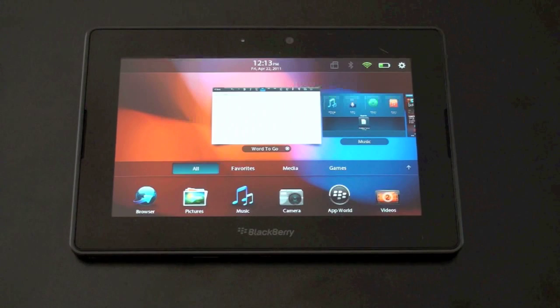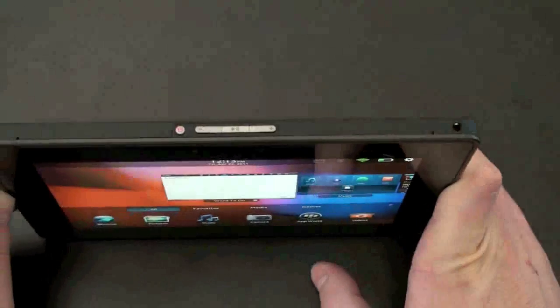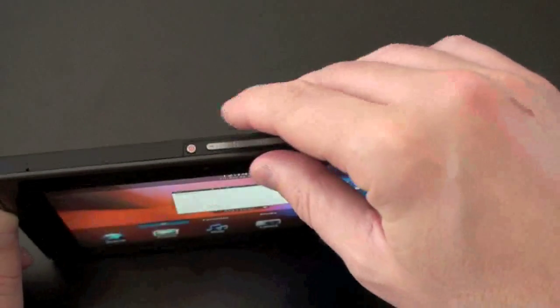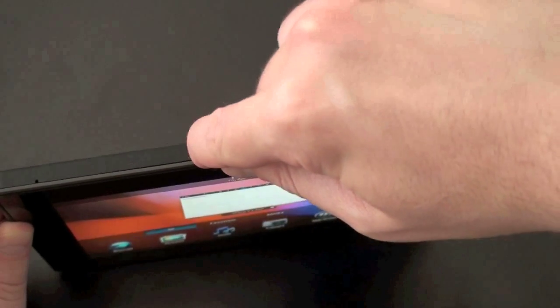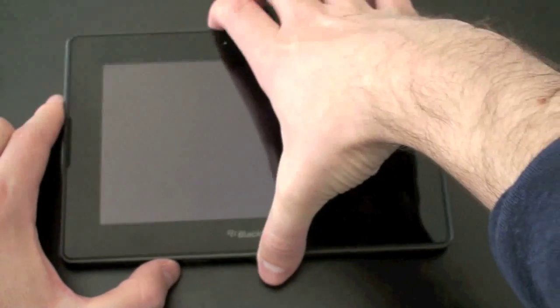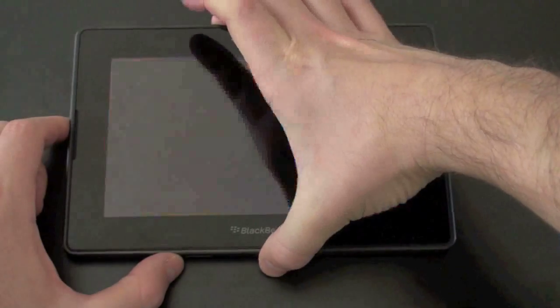The next gripe, and this is a huge gripe with the device, is the power and lock button. It is that tiny little guy right there that, if you've got big paws, you're going to have a hard time pushing. You've got to make sure you hit it. And you're going to need that to lock and unlock the device. Now, the device is locked right now, and ordinarily you'd have to find that power button to unlock it, which I think was right there.